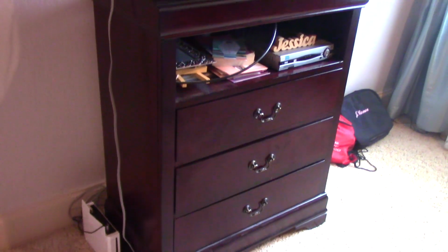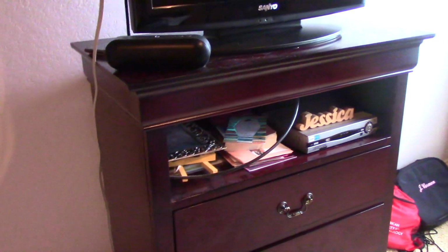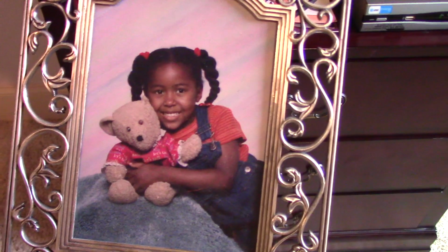And over here is my dresser and my TV, and that's just a little storage area. I just threw some stuff under there. It's not really supposed to look like that, but I have cards and stuff from high school and college, and a really old picture. Ooh, that's a really old picture. I actually still have that there.